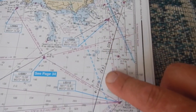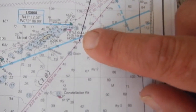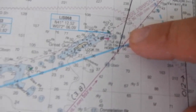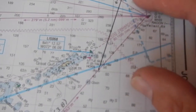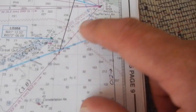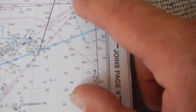So here is our track line from Pine Island Marina out to the area of Gull Island and the light that's on that. And because of the current and lack of wind, at least initially, we were well to the east of that track, putting us out closer to the race. And when I got out here and saw the rough water here, I started the engine to avoid that.